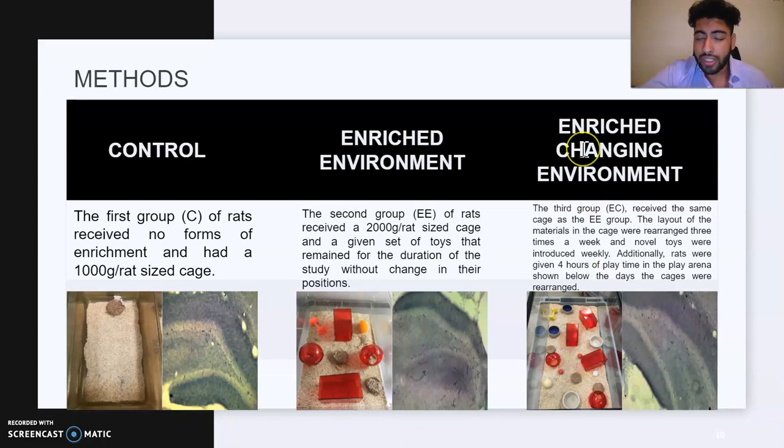The third group is the enriched changing group. The enriched changing group had a cage identical to the second group. However, the locations and positions of these objects were rearranged 3 times a week. They were swapped up for new novel objects once a week, and on top of all of this, the rats were allowed to enter a play arena 3 times a week for 4 hours, meaning that these rats were allowed to go to Disneyland for 4 hours 3 times a week in order to stimulate as much enriched environment as possible.